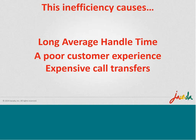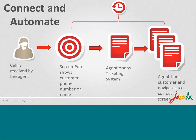And it gives you a poor customer experience, and certainly other issues such as expensive call transfers. If that agent looks up the information and realizes the customer actually needs to talk to somebody else, and there's an internal transfer, and then that process happens from the beginning again, and just a lot of total time to resolve that customer's inquiry.